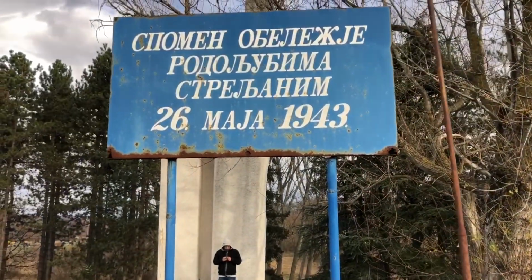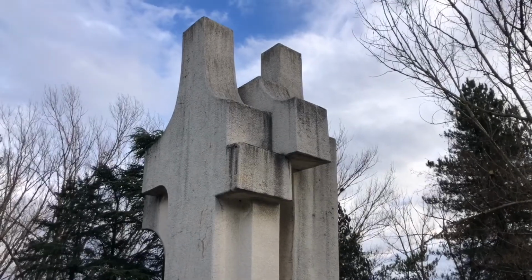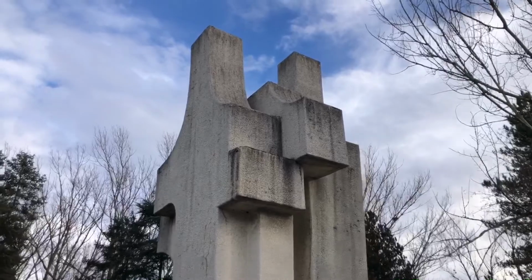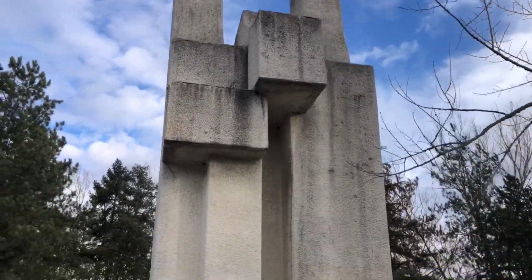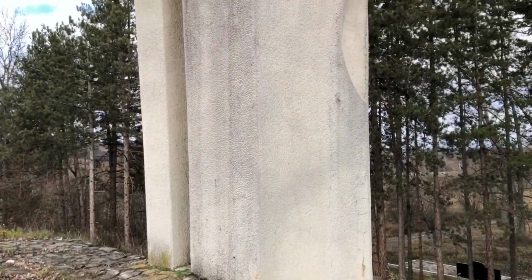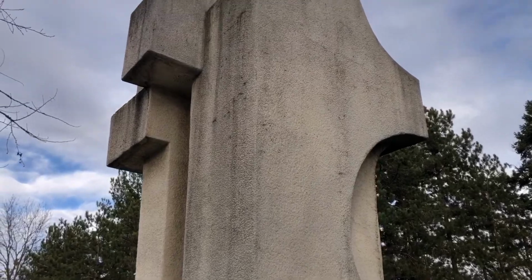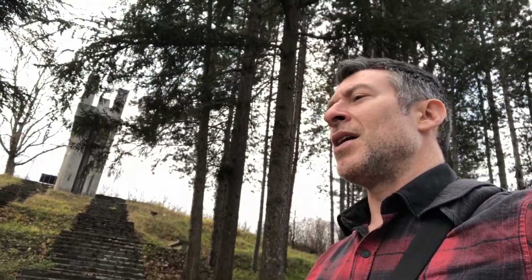Mali Požarevac. On May 26, 1943, the Germans took 129 young Serbian men, educated, and executed them right here on this spot. They took them from Belgrade, the Banjica concentration camp, and they put this Spomenik up in 1960-something for them. It was a retaliation for an attack by the partisans on German soldiers at a nearby train station 13 days earlier. Take it away, Dima.